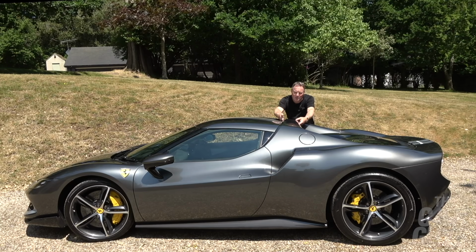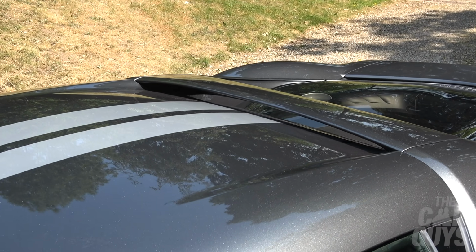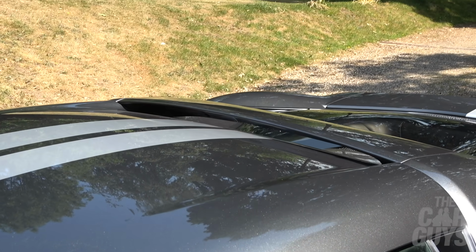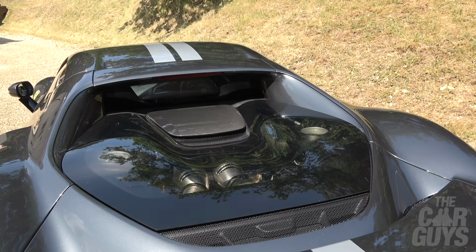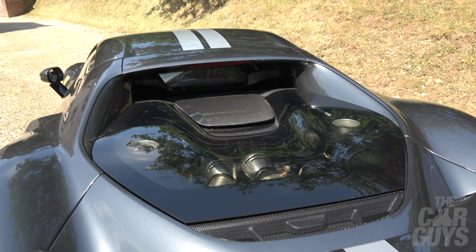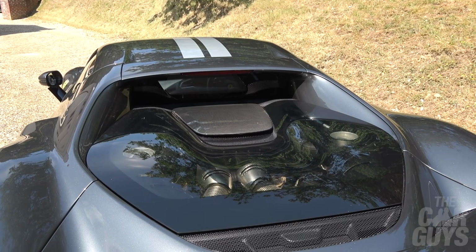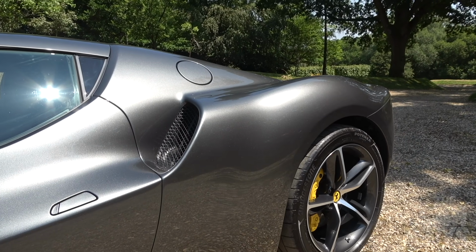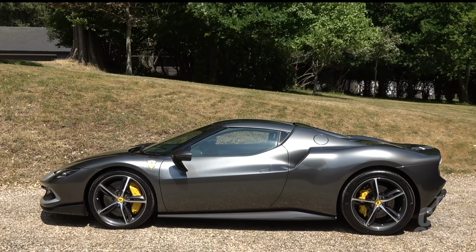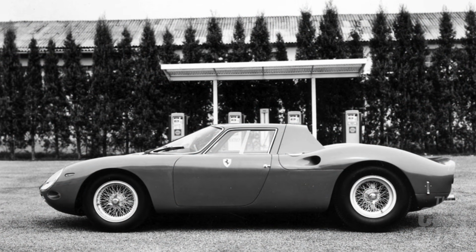You also have this little bridge here, which you don't really notice that much actually, but when you get close to it you can, and you can see it houses the third brake light. You've then got on this car a Lexan rear screen, so you can look in on the engine. But what you really notice standing next to it is just how flat this whole section is. And that, combined with these buttresses and these wide haunches, really helps to accentuate that 250LM design language that they borrowed. And also it helps to make the car look lower and smaller.